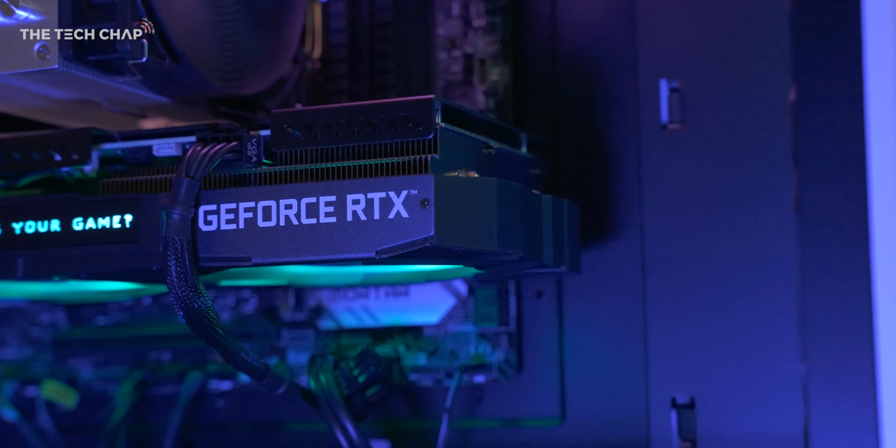However, while I wanted to keep this as close to that 1,000 budget as possible, if I were you, I would definitely pay the extra £80 or so to get the 3060 Ti, which is a good 20 to 25% faster than the 3060, and definitely worth it if you're playing at 1440.